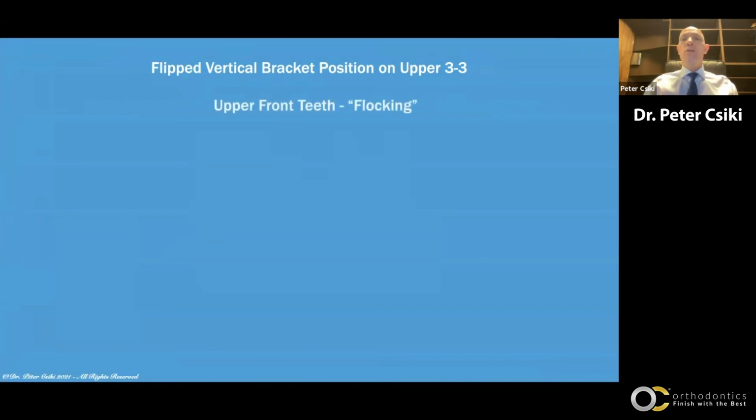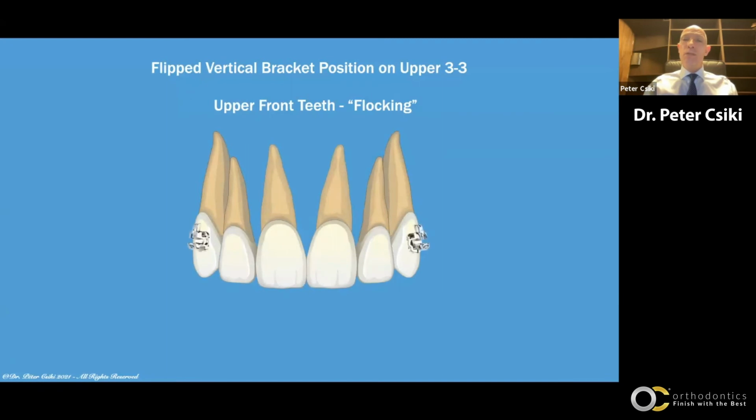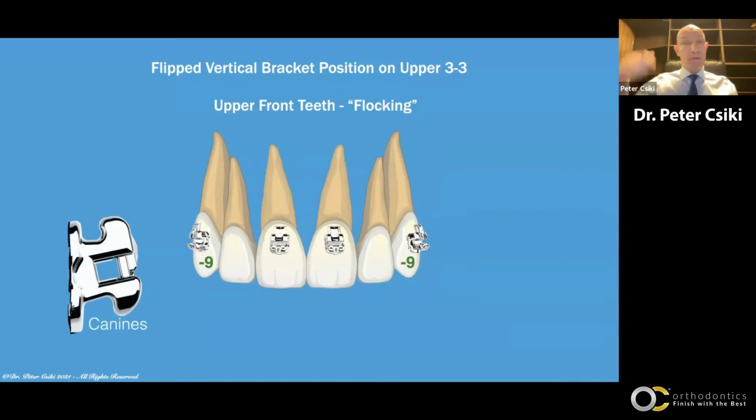Okay, so vertical flipping is called flocking on the upper front teeth if you do that from canine to canine. And so we flip the brackets. It's not a problem if the hook is pointing downwards. -9, -6 on the laterals, and -12 on the centrals, and then close them.